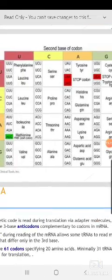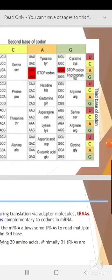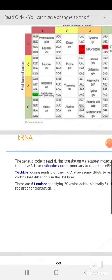These are there. All others are coded by more than one codon, so that's called the degeneracy. And if you see carefully, you will see the variation is only in the third position. Now we will discuss this thing, the third position wobbling: why the third position is not following, what is the characteristic of the third, why the variation is there.